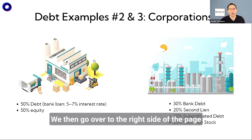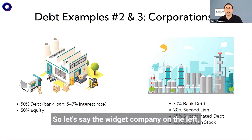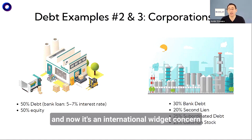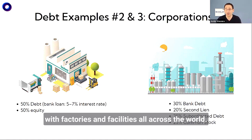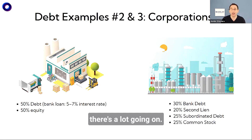We then go over to the right side of the page, which takes a look at a more sophisticated company example. So let's say the widget company on the left, mom and pop widget company, expands and grows, and now it's an international widget concern with factories and facilities all across the world. As you can see from the complicated, impressive refinery stack here, there's a lot going on.